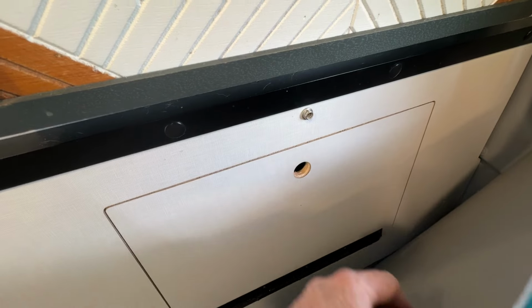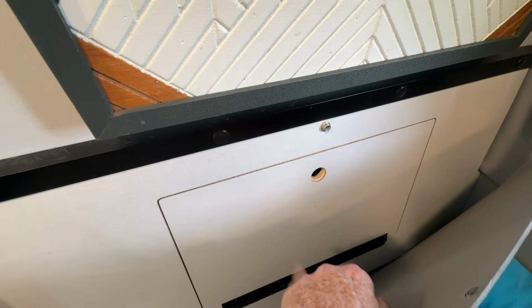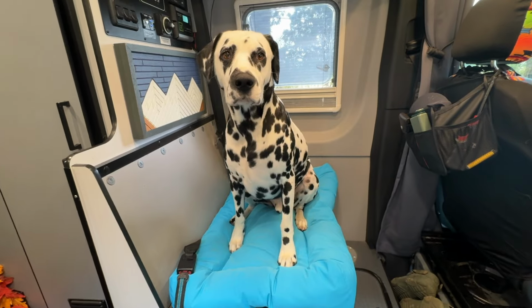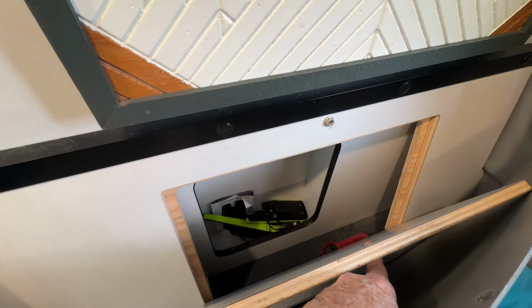So, are you ready for our secret hiding spot? The place where we store all of our valuables, our gold, our diamonds, our jewels? Well, as many of you Revel owners know, there is a place behind the bench seat where you can store some items behind the cushions. But we decided to get rid of the cushions and we wanted to turn this area into a dog bed. Only problem is I didn't want that cubby hole to show.